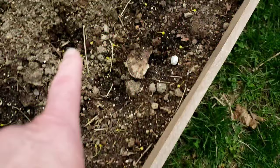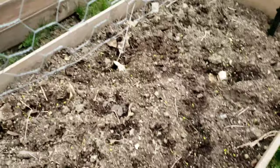The trees have already started dropping seeds. So I'm going to go through and pick out as many of those as possible and then get it covered with a row cover. And I have to hurry because there is a storm coming in.